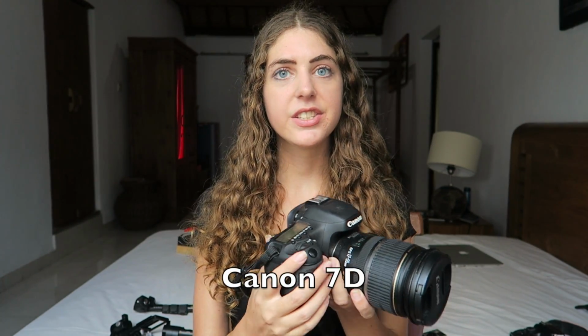It's not perfect, but I would give the Canon G7X an excellent rating overall. It's just a very convenient camera. Maybe for more cinematic shots or more professional quality film, you're going to want something else, but the Canon G7X is an excellent start. My other go-to camera is the Canon 7D.